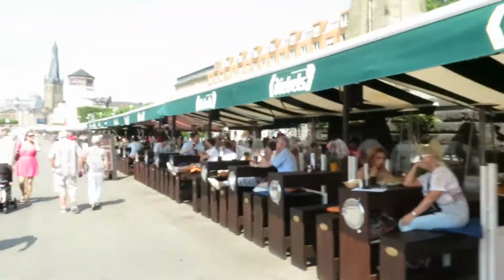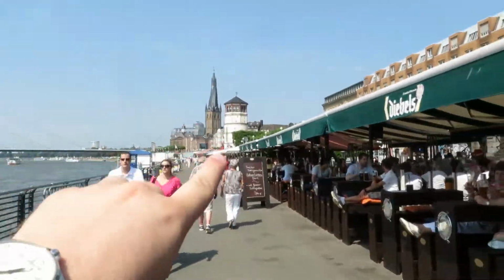So we just took our beer break, and now we're walking back down by the Rhine. Apparently all this area will occasionally be underwater when the Rhine swells in the wintertime, but right now it's bars, beer, and other food. And we're headed to the Twisted Tower.